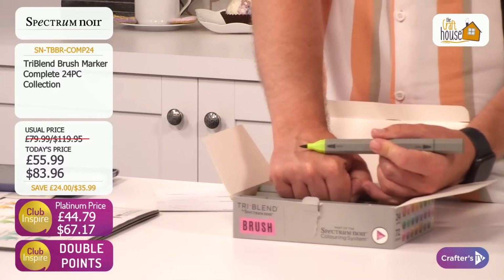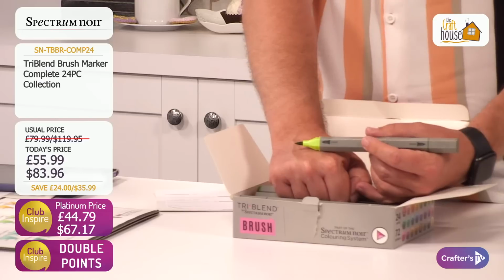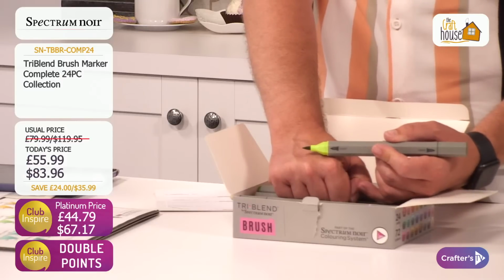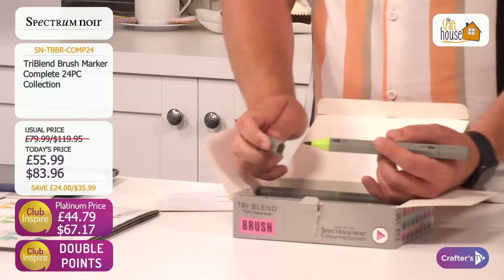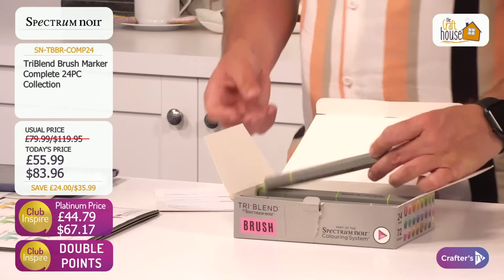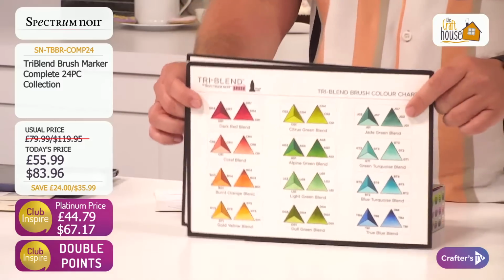So you've got all those three tones of the same colour, so what you get is that seamless blend. But what you've now got is that beautiful soft brush nib. You can draw with these beautifully, write with them, they colour wonderfully, but it's all about getting that seamless 3-pen blend, that ombre running all the way throughout.